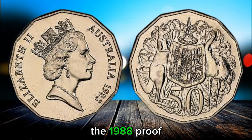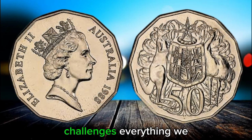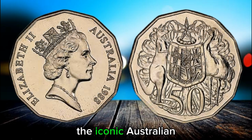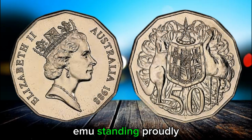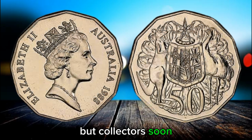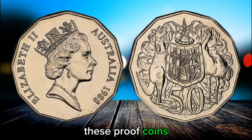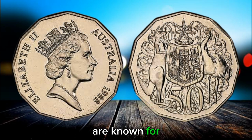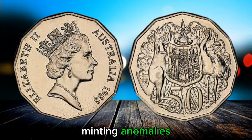The 1988 proof 50-cent error coin. A coin that challenges everything we expect from a proof issue. This coin features the iconic Australian coat of arms, the kangaroo and emu, standing proudly beside a central shield. But collectors soon noticed a subtle and peculiar imperfection in some of these proof coins. Instead of the usual flawless strike that proof coins are known for, this 1988 piece showed signs of minting anomalies.